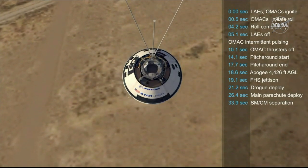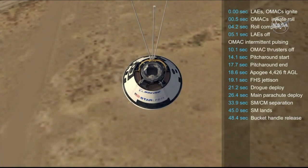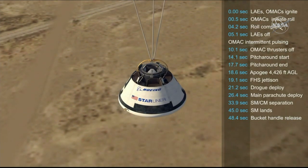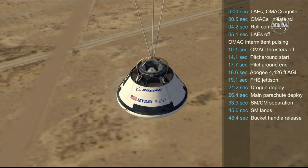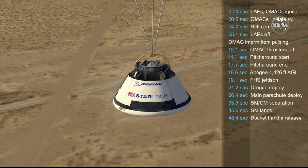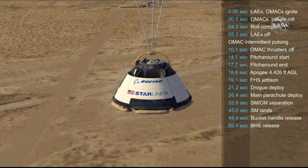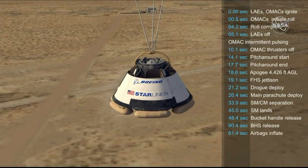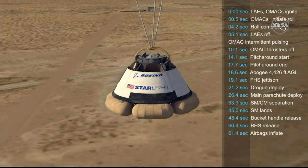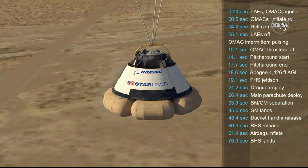And again, those parachutes are really pulling double duty for this test. Not only do they have extra weight with the service module attached, and their main job is really to make sure that they bring that crew module down slowly and safely. But in addition to that, they're deploying at a certain time that pulls the spacecraft back and gets it in a proper orientation to safely release that service module. Then you're going to see that bucket handle release like you just saw. That's also pretty critical. That allows us to come down nicely in stable 1, which is just right on top of our airbags.